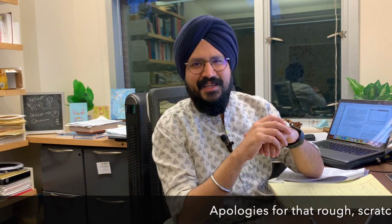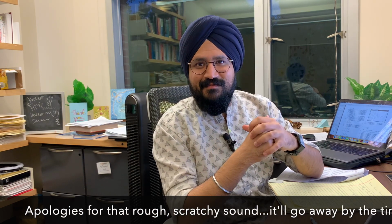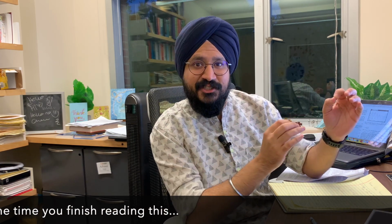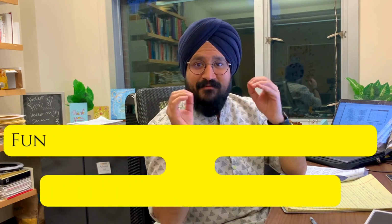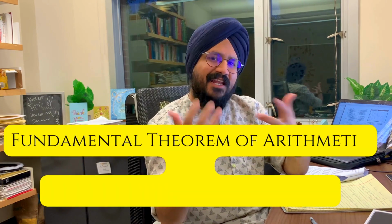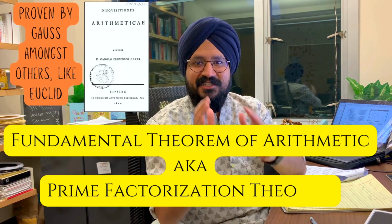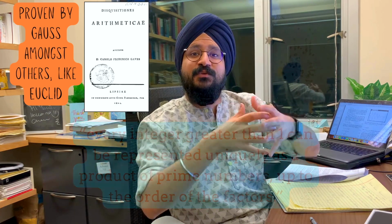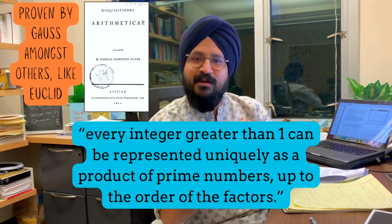Prime numbers are way more than mathematical oddities. They are like the DNA of the numbers, and they have a key connection with how we understand everything from factorization to some of the deepest unsolved mysteries in mathematics. In fact, every single number can be broken down into a unique combination of primes, thanks to the fundamental theorem of arithmetic, lovingly also called the prime factorization theorem. Every integer greater than 1 can be written uniquely as a product of prime numbers.